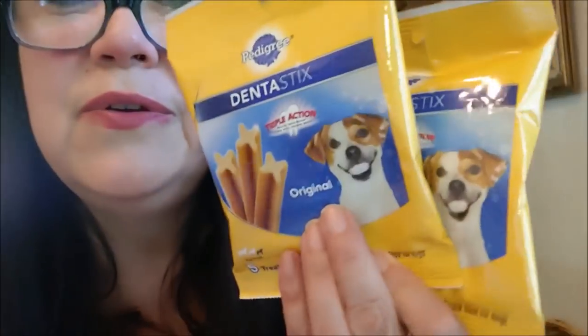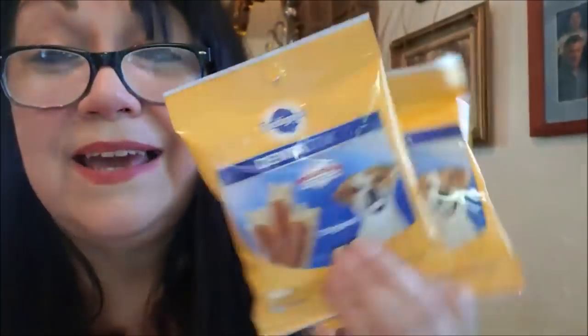I'll show you. Then for my fur babies, in today's shop with me, or I didn't do a shop with me. I don't know, I think I might do a shop with me. I got the Pedigree Dentastics, the original, for Butchie and Gigi. I was thinking about them and I thought those are cute. I know they like them.